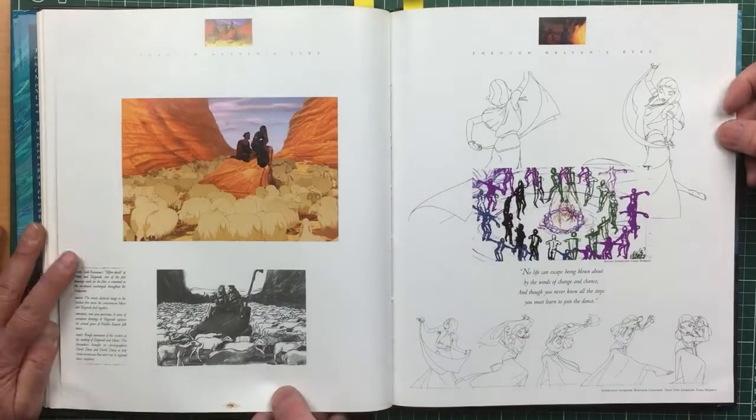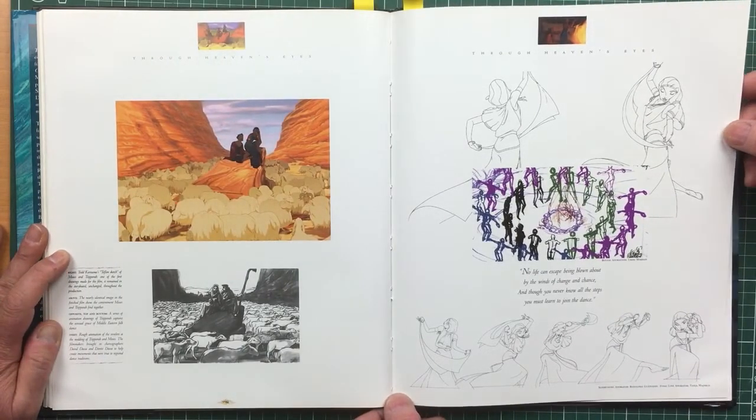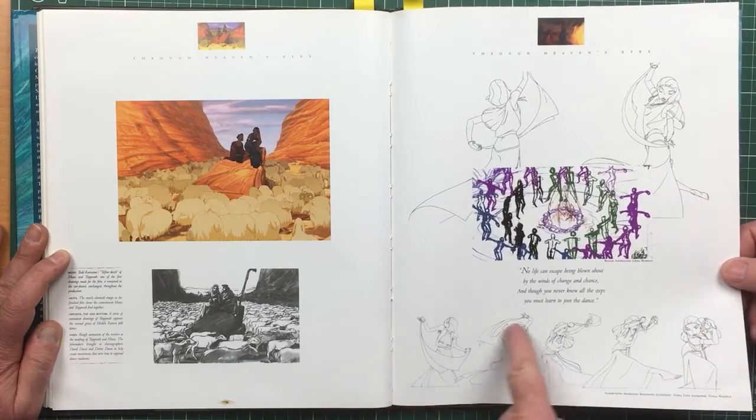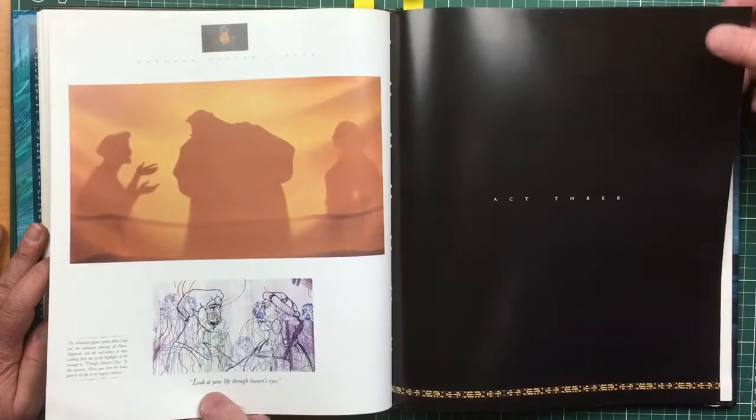Something to be really proud of. Yeah, this film. Beautiful sequence. Yeah. You don't get to see that in the film.